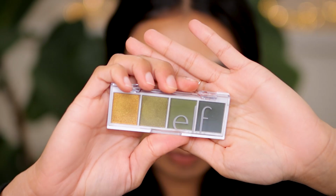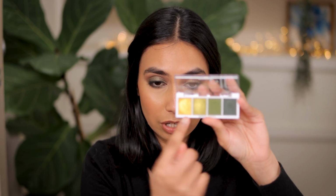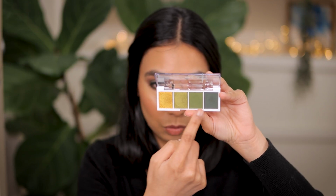Another green palette, because hey, we're not sick of green. The e.l.f. Bite Size Jalapeno. I think it's called the Hot Jalapeno palette. So I have worn this twice, and honestly, I love these two green matte shades. I think this palette is worth it just for these two greens.